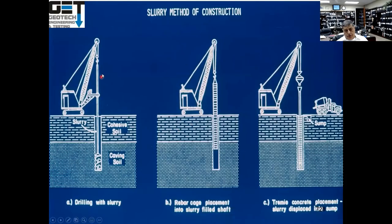Slurry method of construction, you drill with the drilling mud. You put the cage in. You trim the concrete from bottom up. The unit weight of the concrete is heavier than drilling mud, so it replaces the drilling mud. Drilling mud sticks to the sands and silts, keeps it from caving.